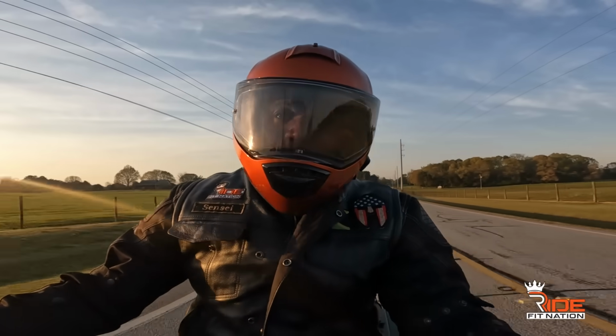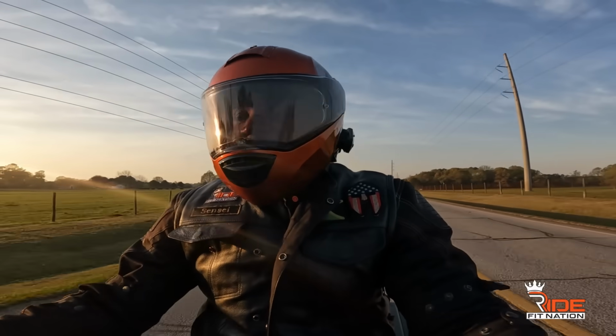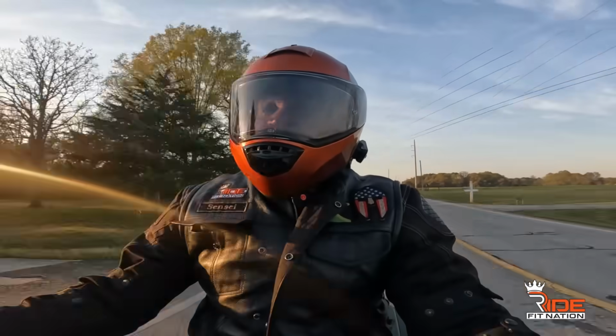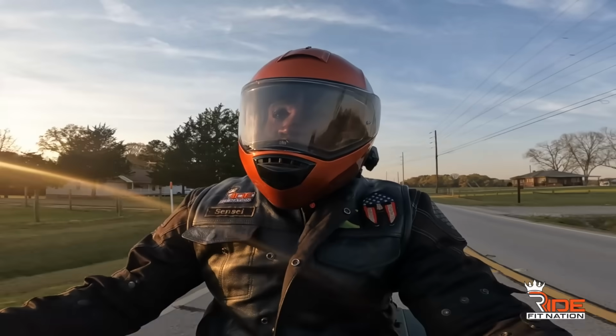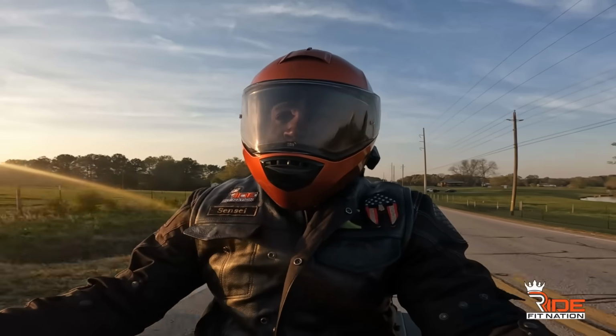Let me tell you something. The life that I live is not like anybody else's. Why? Because I live my own damn life. I'm not aiming to be like people. I'm not aiming to please people. I'm just loving it. So me getting this Goldwing is just superb.